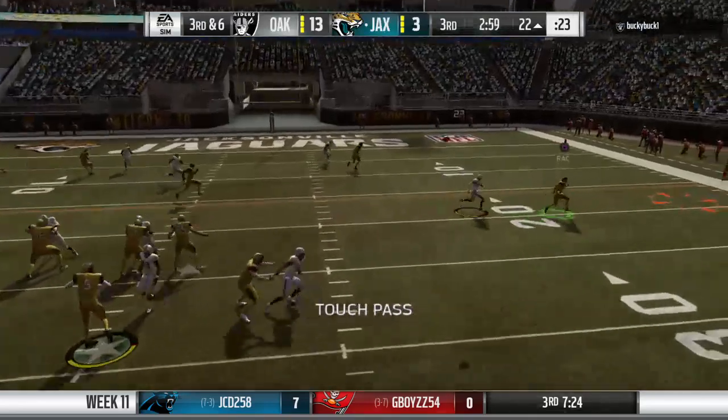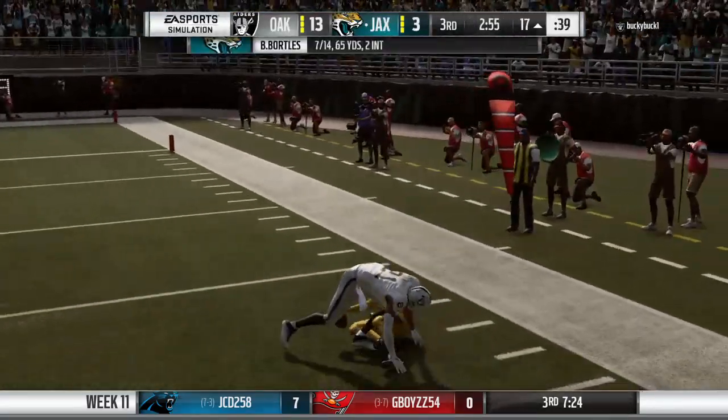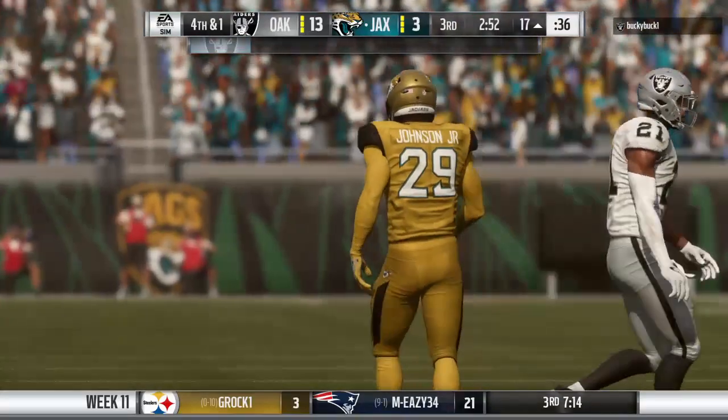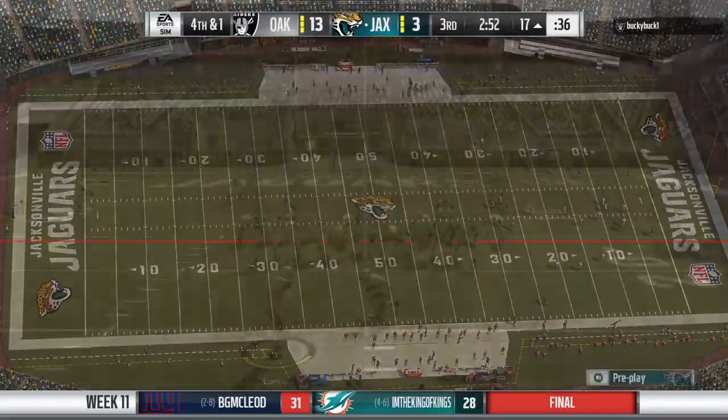Throwing his Bortles on third down. Underneath for Johnson. And he'll get it down this time to the 17. 5 yards on the pickup, and that's going to bring up a fourth down. Instead of throwing it downfield, Charles, they just tried to dump it underneath there. You like the call? I do.